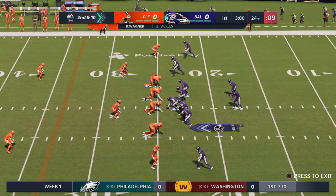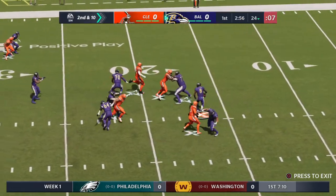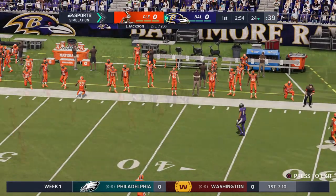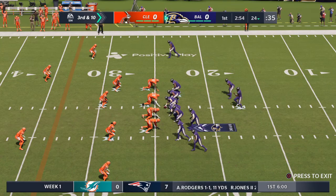Second and 10 at the 24-yard line. From the gun, Jackson. And that is incomplete. An incomplete pass on second down. It muddles things a little bit here. This is 3rd and 10. And 10 yards to go.